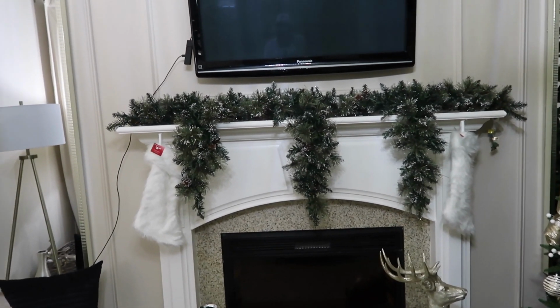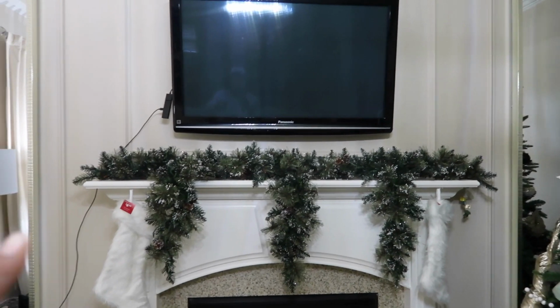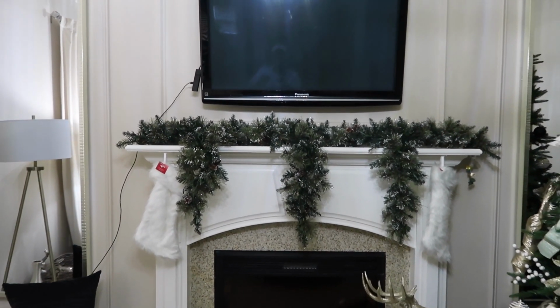And excuse that cord, that's our Fire Stick cord. Whenever we watch Fire Stick, Jalen plugs it up there, and then I would usually move it down when I'm taking pictures or something, but it's all coming together slowly. But I have a lot of organizing to do.